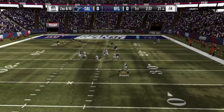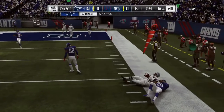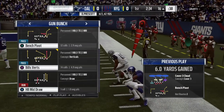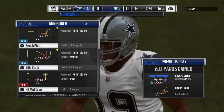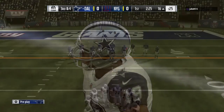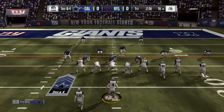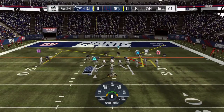A 2nd down throw for Prescott. Escaping the pressure right. Completes it right side to Cooper. 6 yards is the pickup, and that'll lead to a 3rd down. And the pocket's been protected pretty good here so far on the opening drive. We always talk about confidence in runners and catchers and quarterbacks. How about the protection detail? They're not allowing anyone near the guy throwing the football.